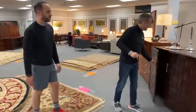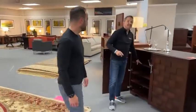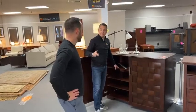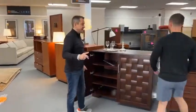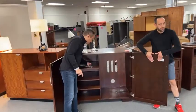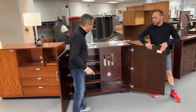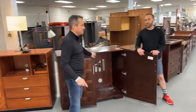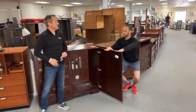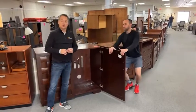Tricky. So some of these have shelves. Some of them have drawers. If you see shelves, there's a new price today. But the drawers are going to stay at $99. Now, this is a heck of a piece for $99. This is just a piece of metal in here to mount your TV and do some stuff. Let me explain. This is going to drop to $79 today if you don't have drawers.